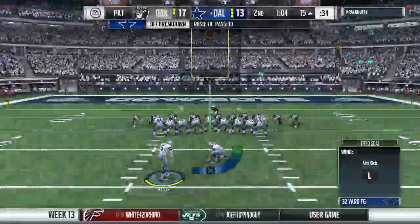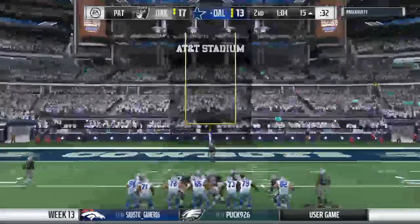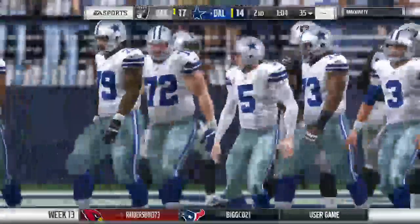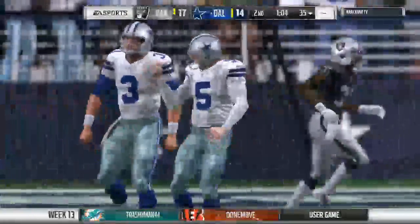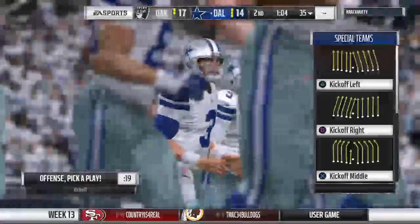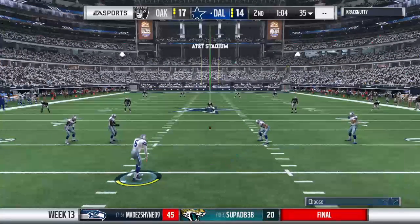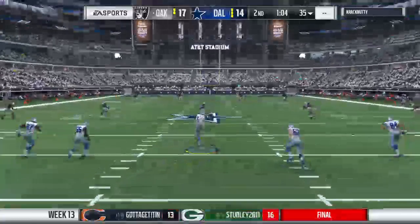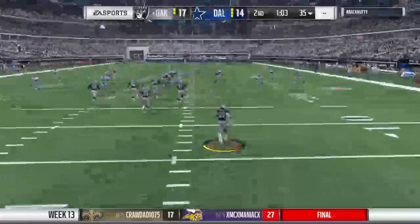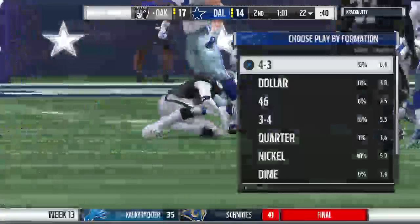Bailey now for the extra point. And this is up and good to make it a 17-14 game. Bailey now to kick it away after the touchdown. That's fielded in the end zone. And he'll get it up past the 20 to the 22-yard line.